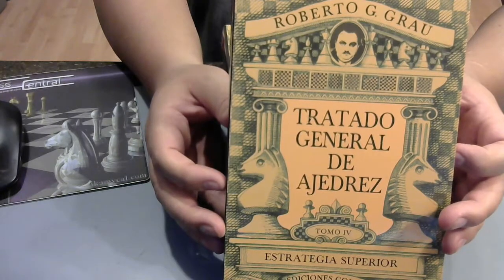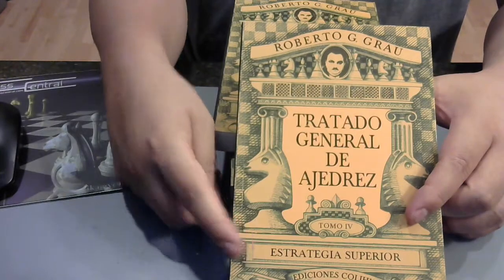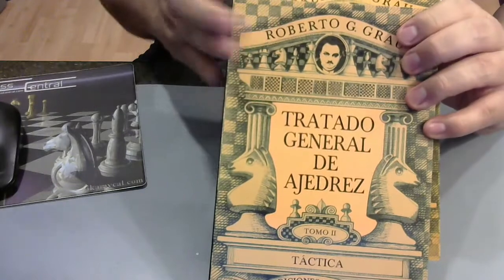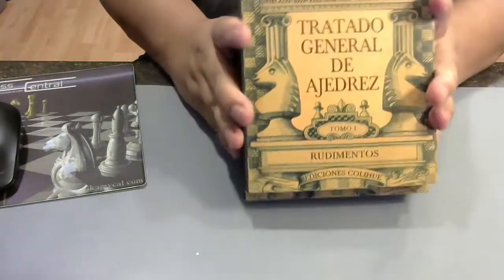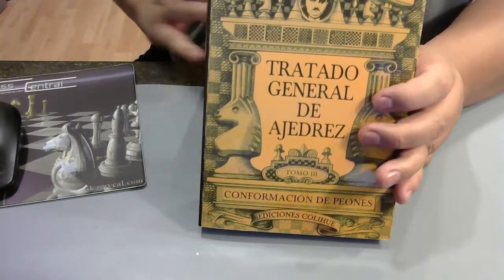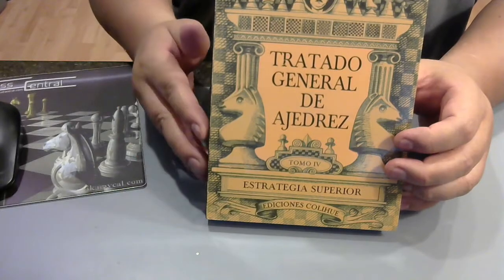I've never seen this particular layout for improving your chess. Right? We have one, estrategia superior, superior strategy. 2, conformación de peones, pawn formations. Number 3, táctica, tactics. And number 4, no, did I do this backwards? Yeah, I did do it backwards. Sorry. 1, rudimentos, which is the rudiments, right? The basics. 2, táctica, tactics. 3, conformación de peones, pawn formations. And 4, superior strategy, estrategia superior. My Spanish isn't what it used to be.